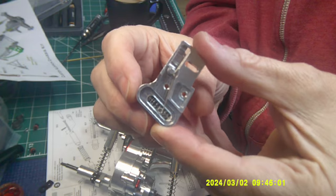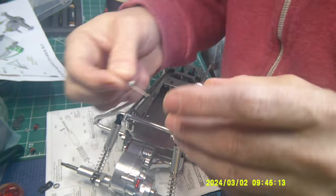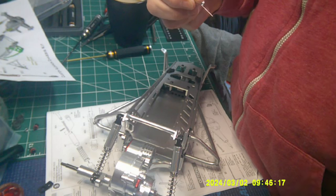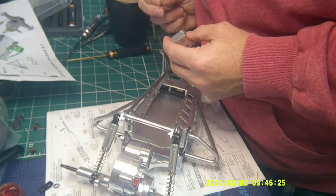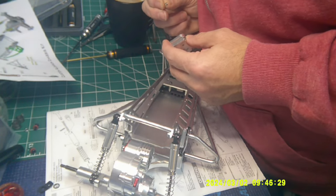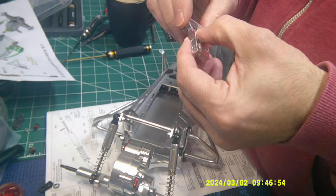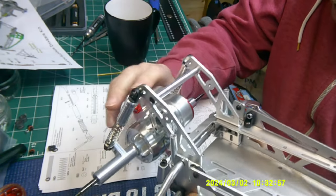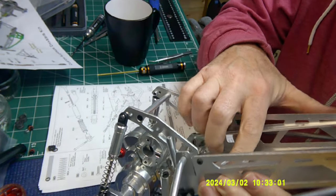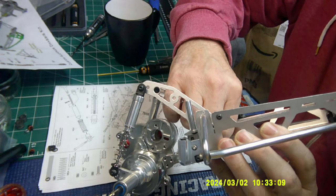Anybody know what they're for? As in the springs, not these parts. I've put a spring in there. I think they're for the anti-roll bar, aren't they? I'm not too sure. But if you know, let me know. I'm struggling to understand what they're for. Is it an extra spring or something for that? The springs are in, but they're not sitting where I think they should sit. They just want to ping off.